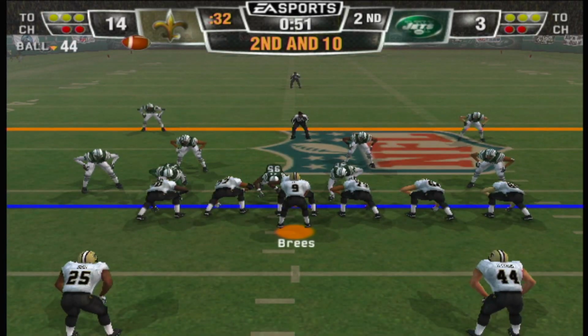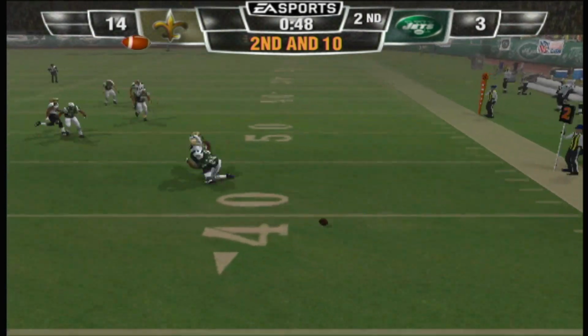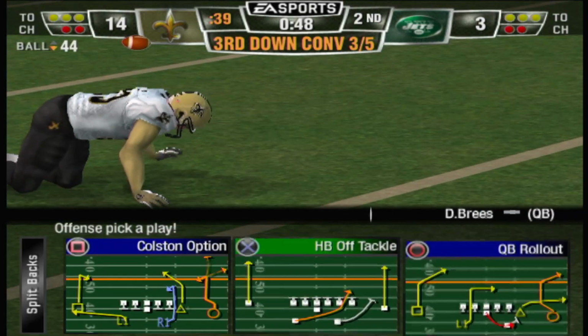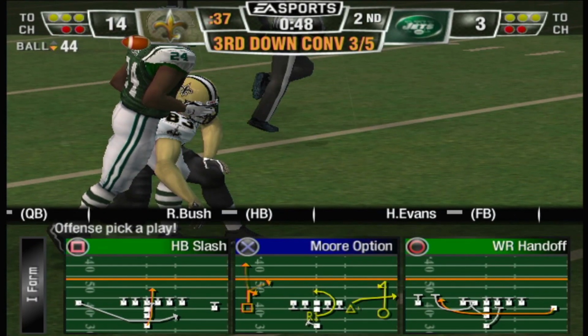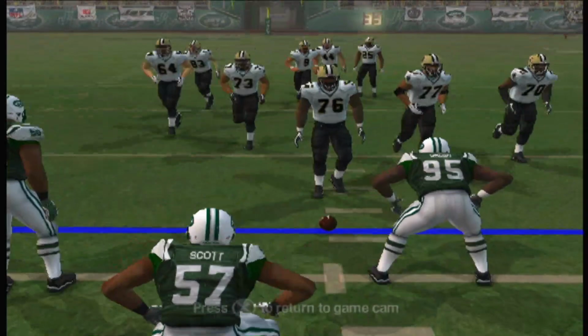Breeze lines up with a split backfield. Back to pass. Right through his hand. Miller wasn't able to bring it in. Incomplete pass on the play. Third and 10, ball on the 44-yard line.